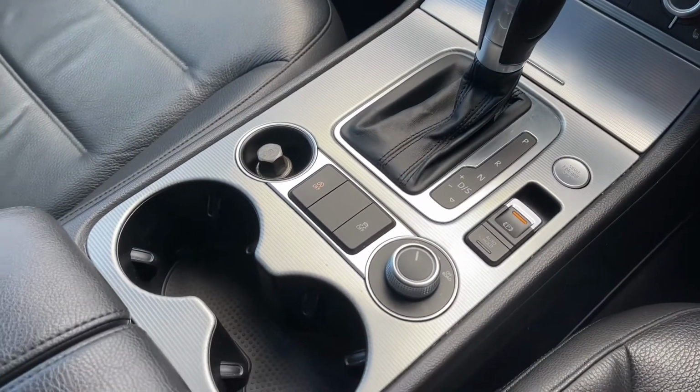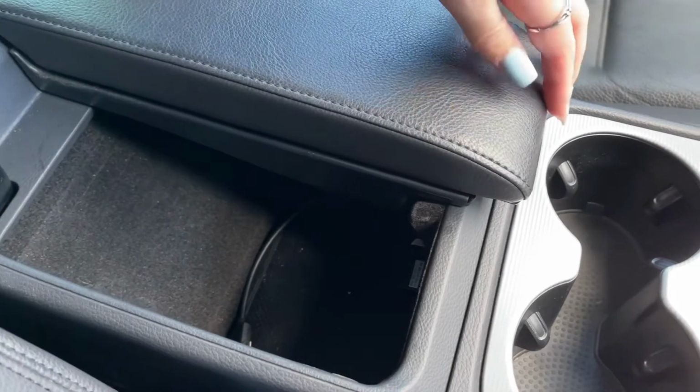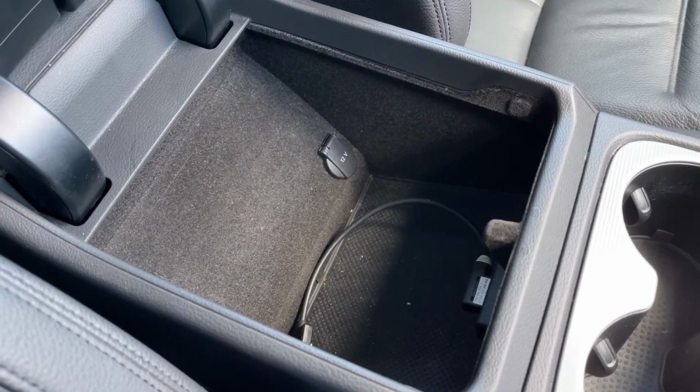Continuing down your centre console, you have got an electronic parking brake as well as cup holders, and this car even comes with a spacious centre armrest storage with media input.